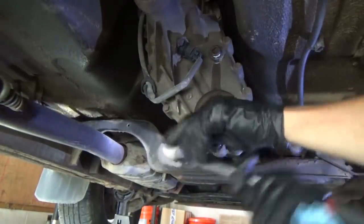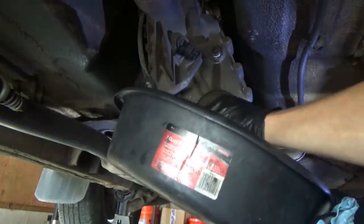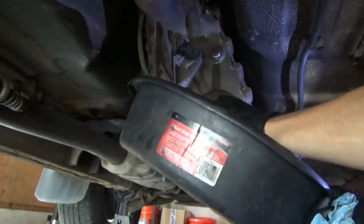So developing a problem like this, the vehicle has 177,000 miles on it. I think it's premature. I'm a little disappointed.